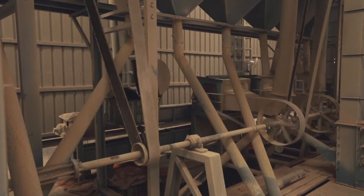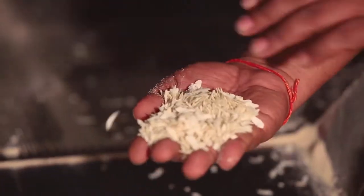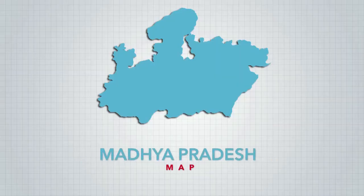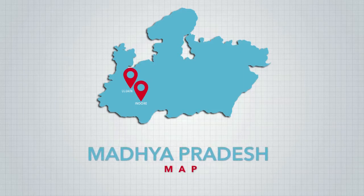The cluster has more than 200 units producing pulses, rice flakes, namkeen and other confectionery items, operating in various pockets of Indore and Ujjain in Madhya Pradesh.